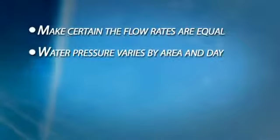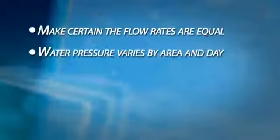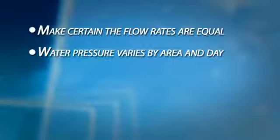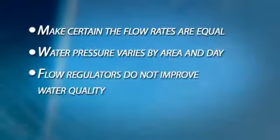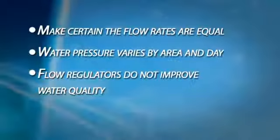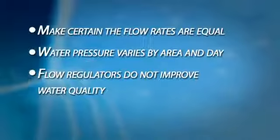Enagic engineers have handled this by allowing you to regulate the volume of water flowing through your machine to suit the local conditions and pressures. They can do this because of the ability of these larger plates and the amount of power running through them. A flow regulator does not improve water quality, but in reality simply compensates for an inferior design and allows the water more time to come in contact with the plates.